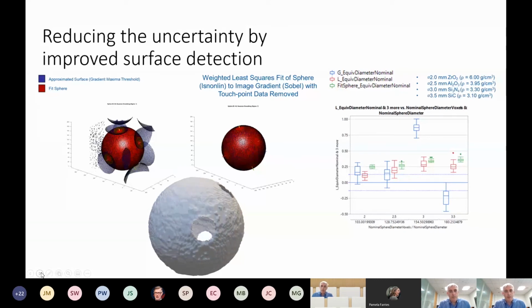But if we move away from the thresholding technique and actually look at using a spheroid and detecting the surface of the spheroid based on the rate of change of grayscale in the whole volume, we have a great reduction in the scatter for each ball diameter, each material, which is shown on the graph there in the green data points. So we've got a reduction in scatter, effectively reducing our uncertainty in the measurement. And these kinds of plots will enable us to calibrate our XCT data to get a much higher accuracy in dimensional measurements, both of surfaces and of defects or cracks or things like kissing bond issues. Next slide, please.